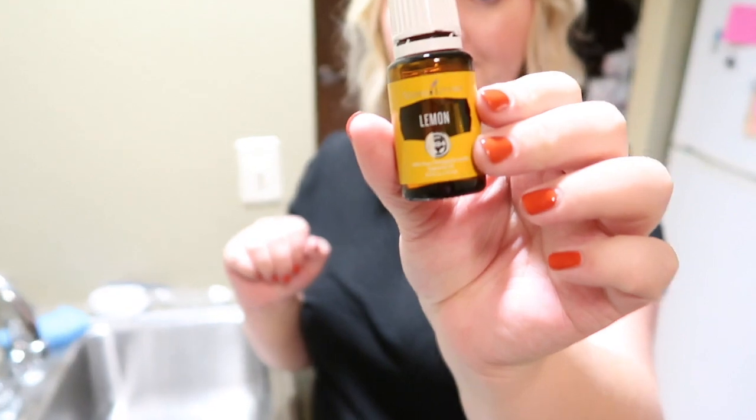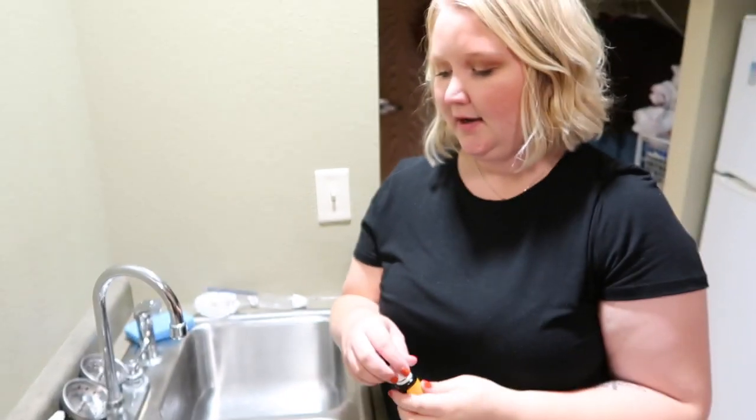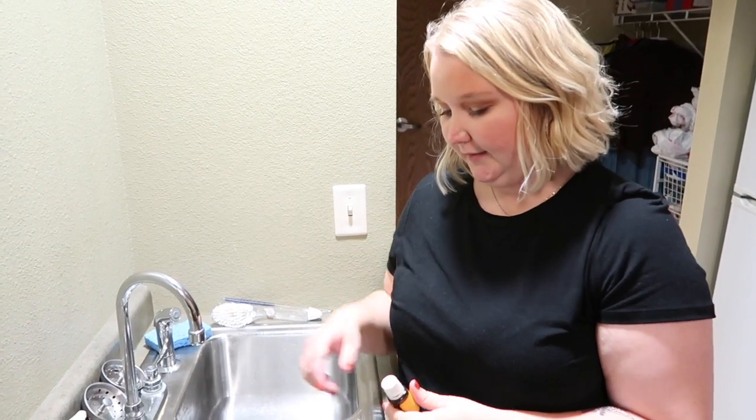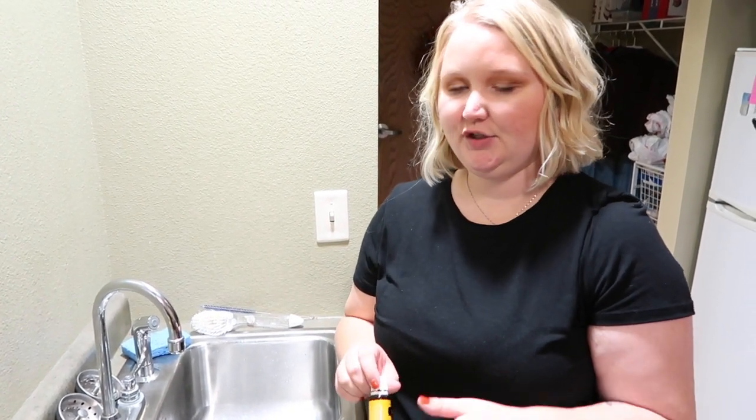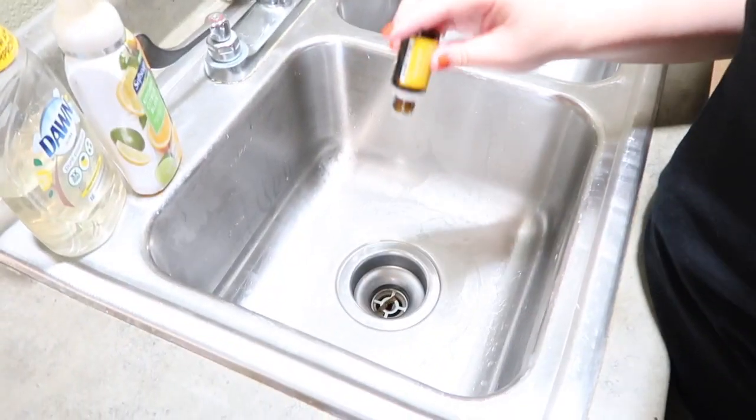Now what I like to do after I wipe down the sink too is put lemon essential oils just in the sink and then kind of run hot water through it. If you ever find that your sink starts to smell a little bit, this is a really good way to get rid of the smell. And also if you're putting stuff down the sink that doesn't smell very good, this helps a lot.